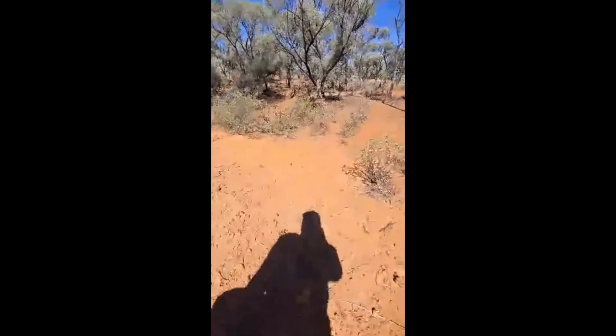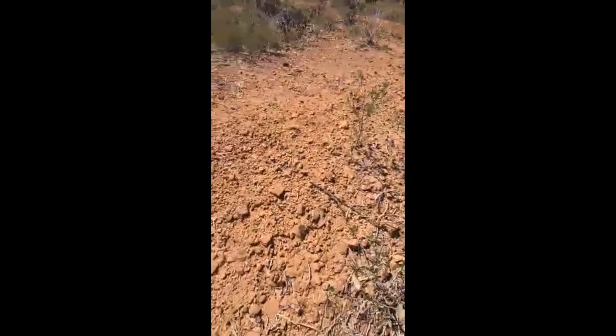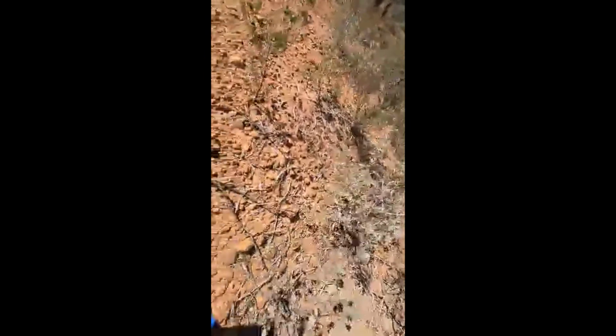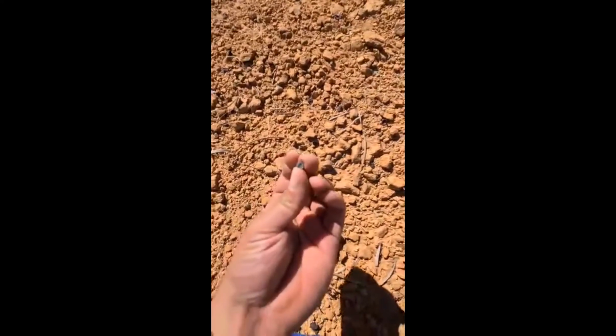So all I'm doing is setting up on this side so my shadow's behind me. Start at the back of the hill, just pick a spot anywhere, towel goes down, and then it's just a matter of looking. And there's one little piece right here, so I don't know if that'll show up, but you know, one little spot.